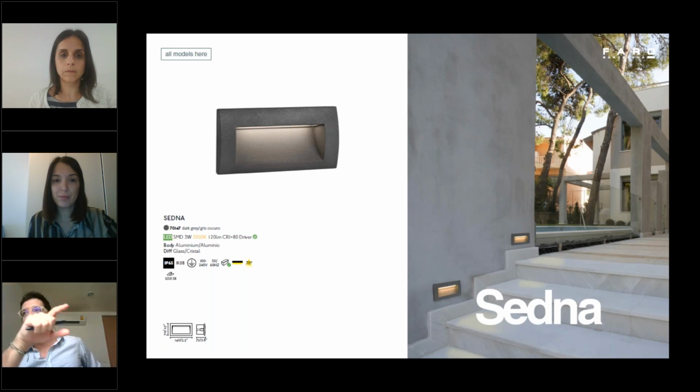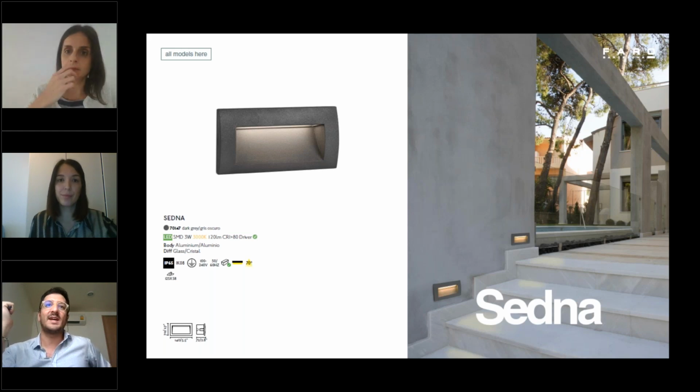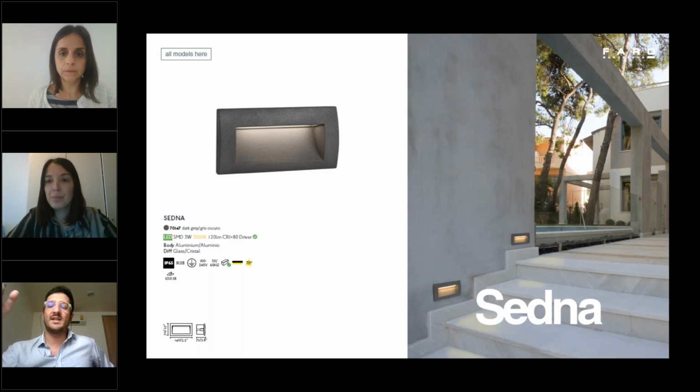The dart is mainly more or less for pathways. I would say this one is more for a staircase, as we can see in the picture on the right side of the screen. Again, IP65, most of our items are IP65, as you are seeing, really good resistance, so the water doesn't go in. Very well sealed items, as you already know.